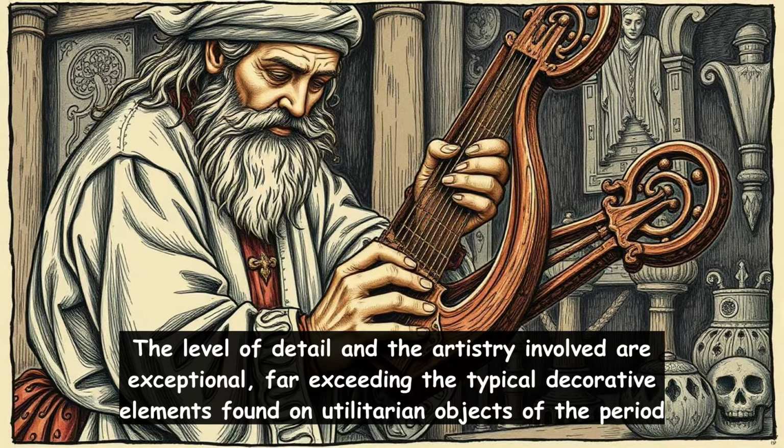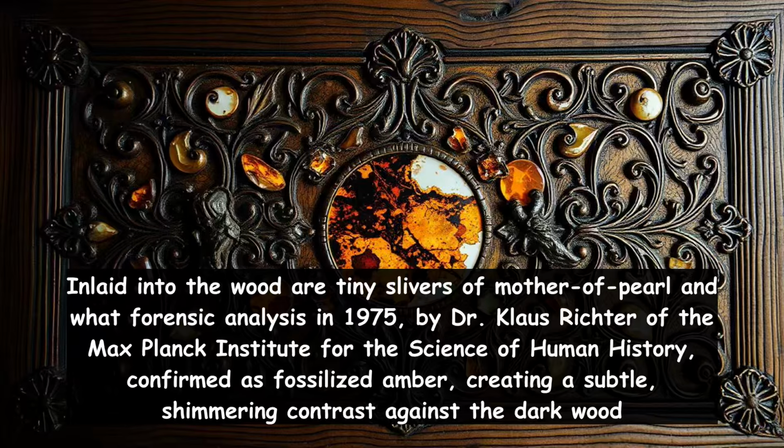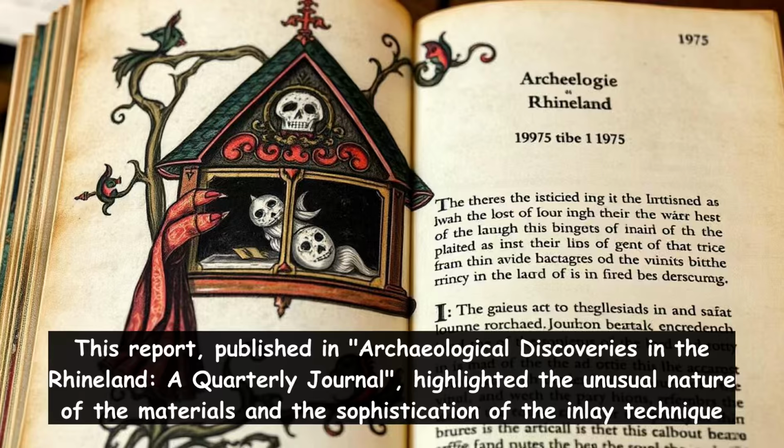of the period. Inlaid into the wood are tiny slivers of mother-of-pearl, and what forensic analysis in 1975 by Dr. Klaus Richter of the Max Planck Institute for the Science of Human History confirmed as fossilized amber, creating a subtle shimmering contrast against the dark wood. This report, published in Archaeological Discoveries in the Rhineland, a quarterly journal, highlighted the unusual nature of the materials and the sophistication of the inlay technique.